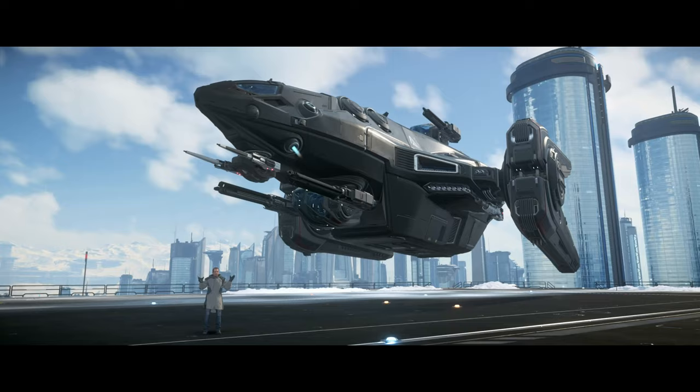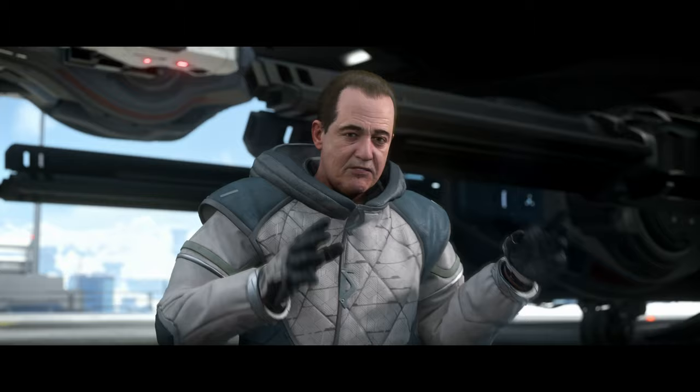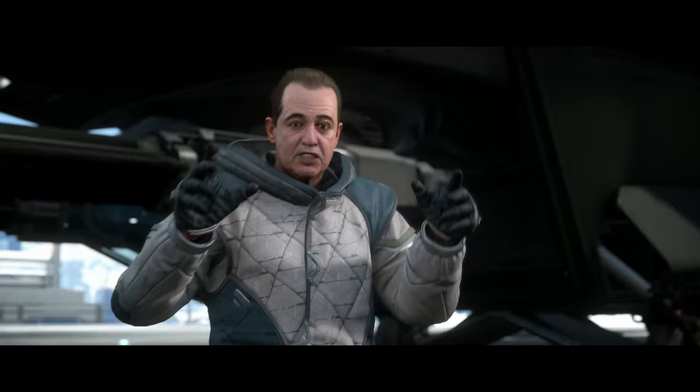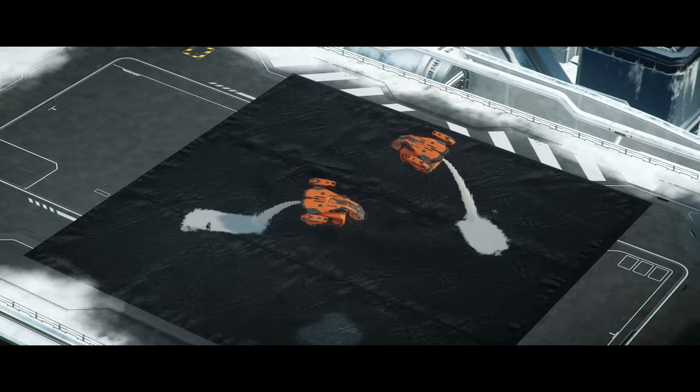Today, we're set to find out if the infamous Redeemer can create as well as it can destroy. We've filled this ship's auxiliary fuel tanks with a special paint mixture. Stay with me. So that when I fire the thrusters just so, it'll spray stunning swathes of colour across that rooftop, which our fleet of MPUVs is turning into a giant canvas.